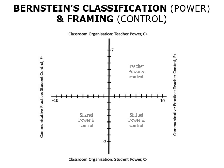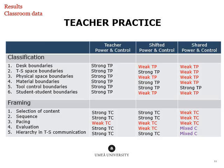So you actually find that this teacher is teacher and power control centered. Here is about shifting power and control. And these are the sub-themes within the classification and framing. We looked at this from classroom observations or the audio recordings.